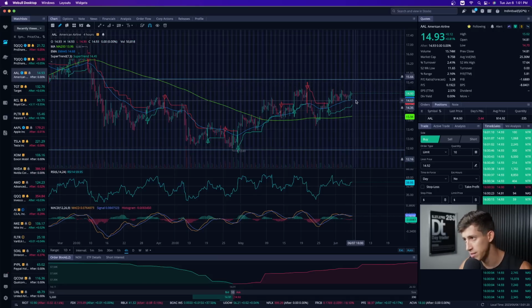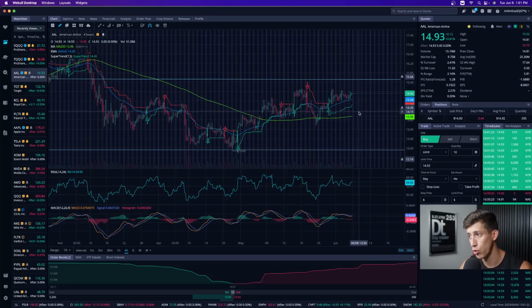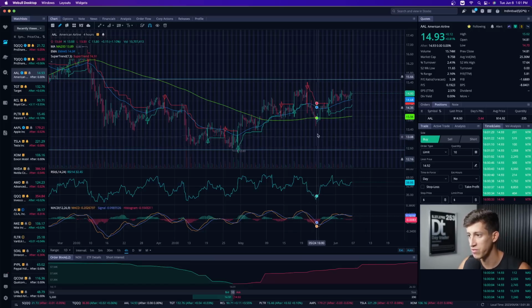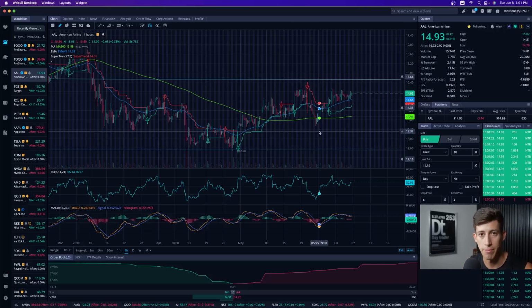So as direction begins to be in my favor, I can add more to my short, which means I sell, add more, add more, add more. And then as we get closer to our previous support range, which is right around $12.50, maybe $13, I can begin to buy to cover. Remember, if you've never shorted before, this is probably not something you want to get into if you're just getting started, but this is something that I do break down in LPP if you want to learn more about it.